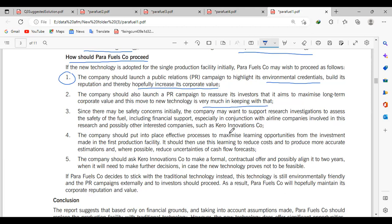Since there may be safety concerns initially, the company may want to support research investigations to assess the safety of the fuel, including financial support, especially in conjunction with airline companies involved in this research and possibly other interested companies such as Care Innovations Company.